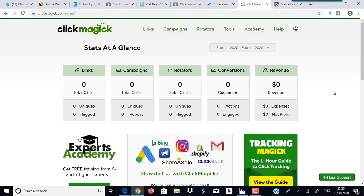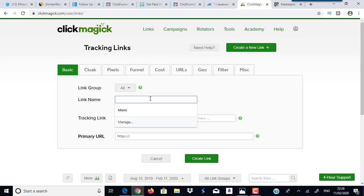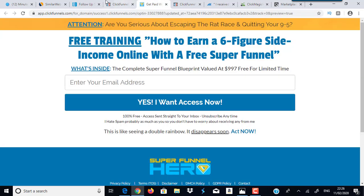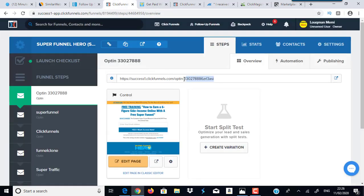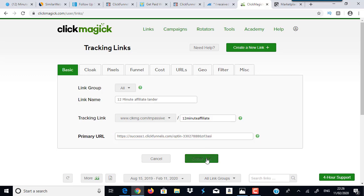So you're going to create a tracking link. Once you have joined ClickMagic, you're going to see a dashboard like this. You're going to come to links, all right? You're going to create a new link. And you're going to name your link here. So I'm going to put 12-minute affiliate lander. And down here, I'm going to put 12-minute affiliate. And then I'm going to go back to ClickFunnels and get my landing page URL. So I'm going to copy this landing page URL, come to ClickMagic, and paste it here. All right, and I'm going to create my link.